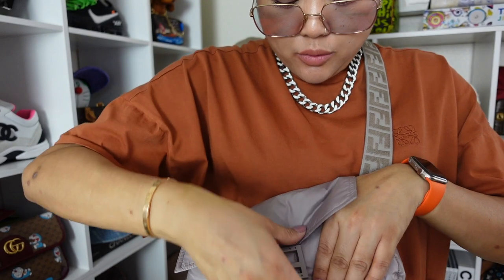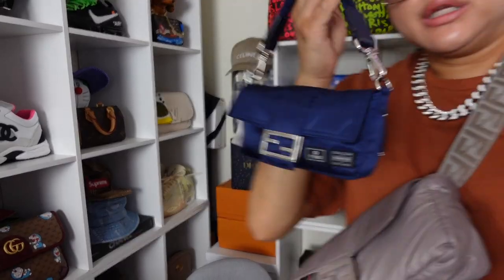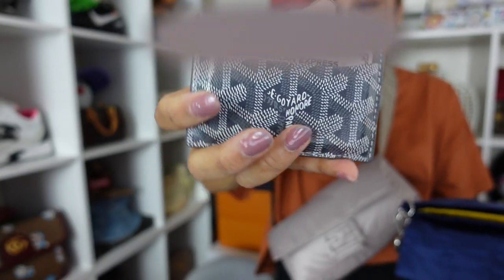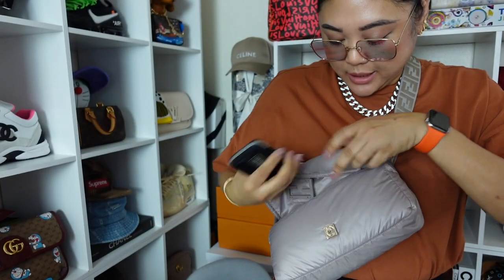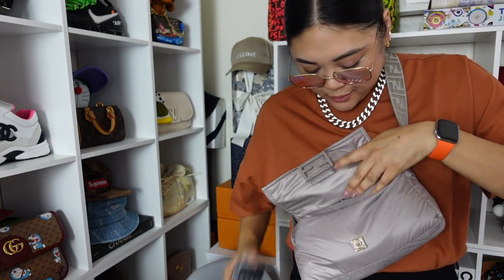And when you open it up, there is also space for you to put some things in as well. Currently, I am using my Porter Fendi foam baguette. What I have in here is car fobs, my key holder, and a card holder. That is all I have in my little baguette here. But exactly those things can fit right into my rainy day baguette.